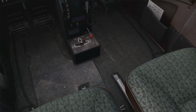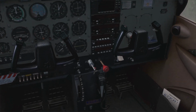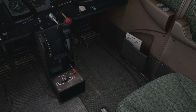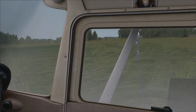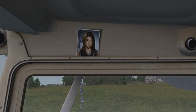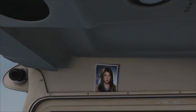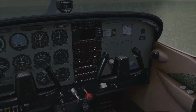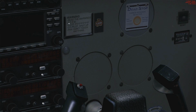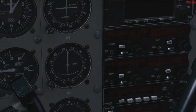So this guy has added even his own little quirks, be it Is There Life Before Coffee, RTFM, google.com, some Chinese female. If she's really famous and I've completely ignored that, I'm so sorry. I don't know why you would have a picture of a... Whatever, we'll move on. And then some decals over here in the form of... Warning! Read the warnings! RTFM. Pilot. PP. PP. PPP. Co-pilot. Shut up. PAX. Don't touch anything. Apparently we can't smoke. This is all good.